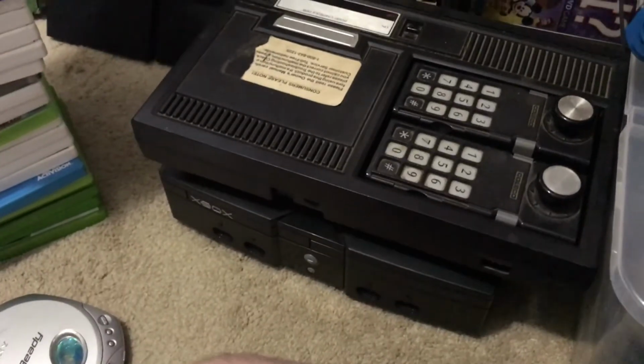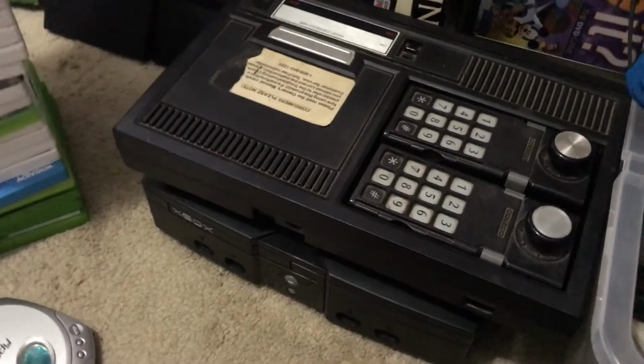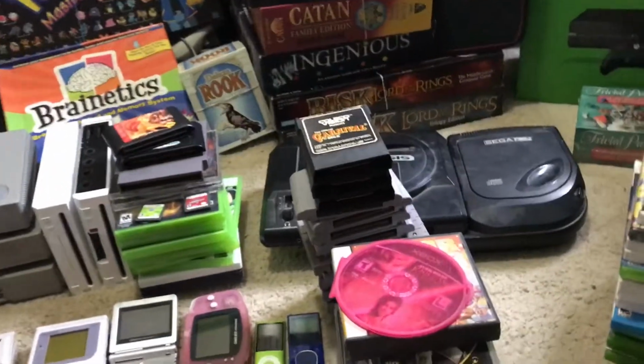Under that's an original Xbox, which I don't know why I bought. I only gave them $10. It came with a lot of controllers. I already sold one for 10, so I'm at least at the break-even point for that.